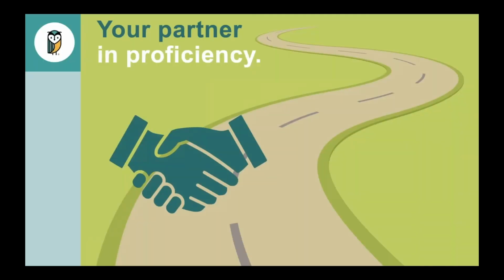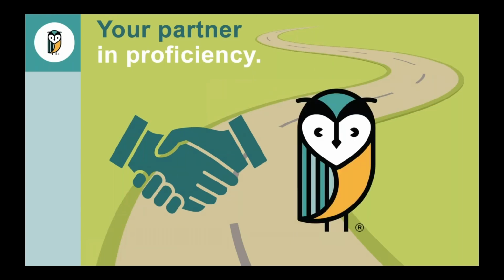The path to proficiency starts with Wayside, and at Wayside, we walk along with you on that path to proficiency as partners. We support your professional growth, not just with our progressive program, but with ongoing professional development that meets you wherever you are on your journey and helps you move forward. We're looking forward to joining you on your path.